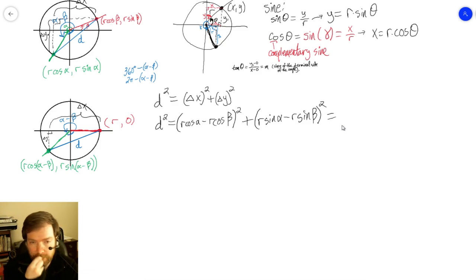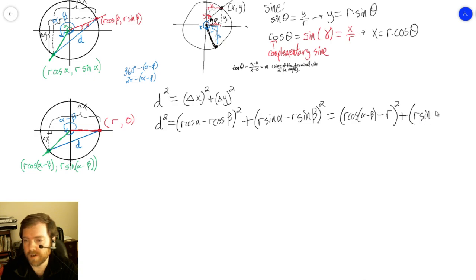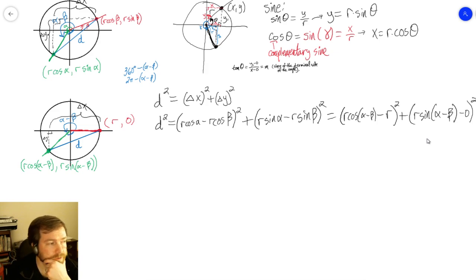And it's also going to be equal to the delta x squared and delta y squared from down below. Delta x squared is going to be (r cosine of alpha minus beta minus r) squared, plus (r sine of alpha minus beta minus 0) squared. That doesn't change a whole lot, but it's still necessary to write it out, at least the first time when you're trying to prove everything.